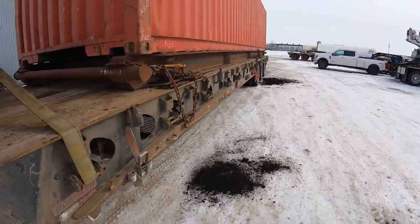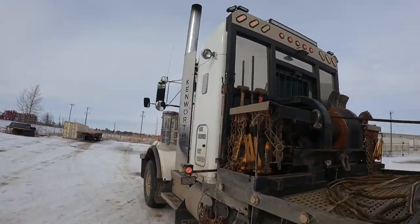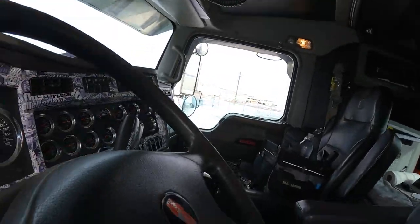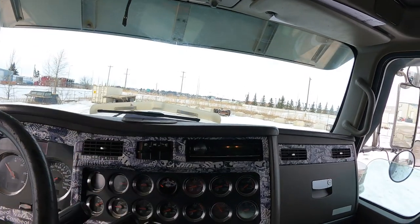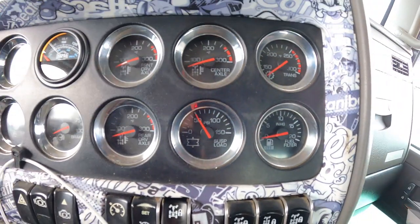Probably got in trouble for black dirt in the yard, but it should have been left at Richie Bros. Oh yeah, 50 on the truck. See that? We're good, minus this volcano up here on my forehead. Find out which route I'm gonna take, and we'll get going.